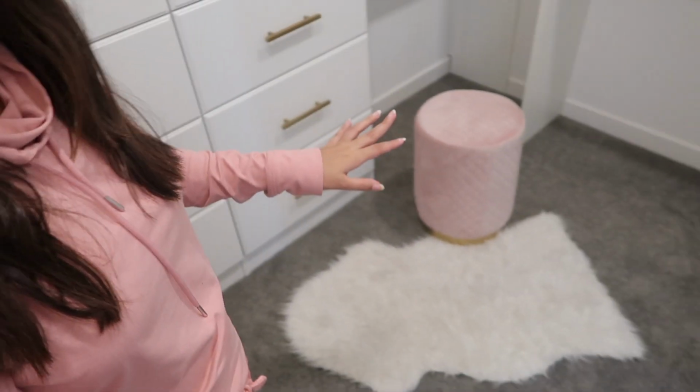I also added my pouf and my little carpet just so that, you know, when you're trying stuff on you can just sit here. I did consider getting a mirror, but then I realized with Karen we were deciding to get a mirror just right outside the door, so I'm not going to do a mirror inside. What I am going to change, at least I'm planning to, is the lights.